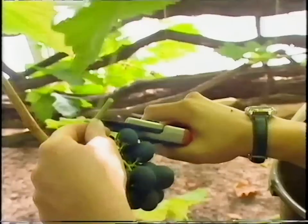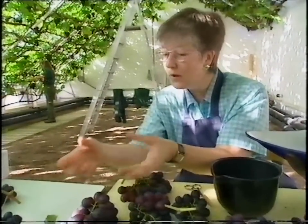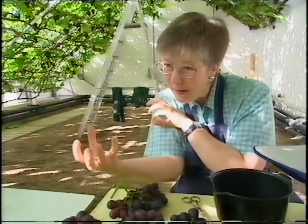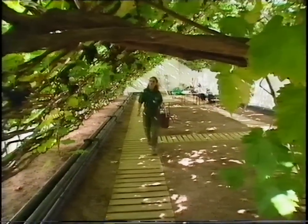Last year we had thousands of wasps in here and they were eating whole bunches. You know, it was alive with wasps, so it's a bit unnerving. And they're crafty things. They eat all the flesh and they leave the skins and the pips. And they just leave the shell of the bunch and the whole of the rest of it disappears. But it would take more than a swarm of wasps to finish off the great vine.